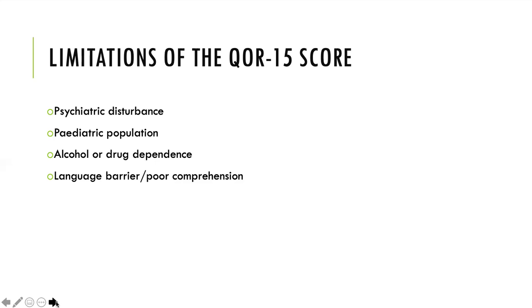Patients who have got drug dependence and alcohol abuse and they are intoxicated, it's difficult to institute this Quality of Recovery score in that group of patients. Patients who are deaf, patients who have got a language barrier, and patients who have poor comprehension, it becomes difficult to institute this Quality of Recovery 15 score in those patients.